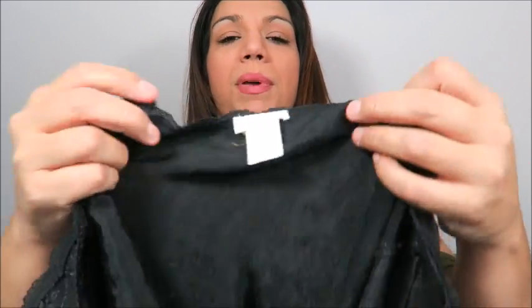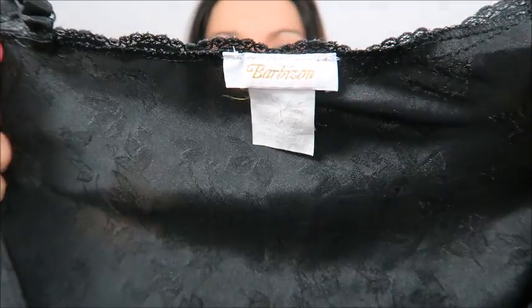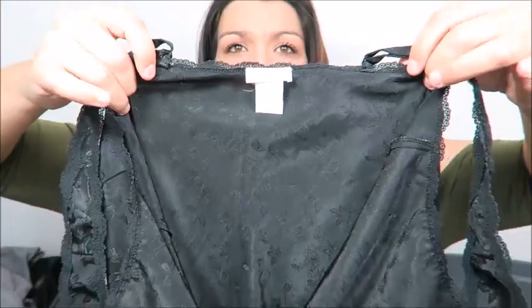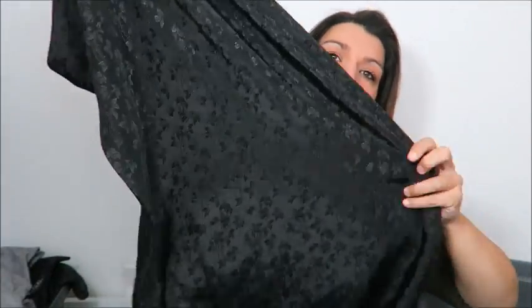Another item from the bins is a, hopefully you can read the tag, Barbizon. It's Barbizon. Hopefully you got to see a glimpse of it. Little nightie. Sometimes these can go upwards of $20, so I went ahead and got it at the bins. And this is an unbranded swimsuit top. I have absolutely no idea how it ended up in my bag, but it got there. So I accidentally brought this home.